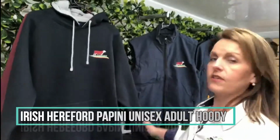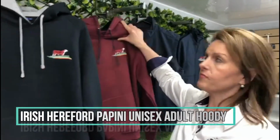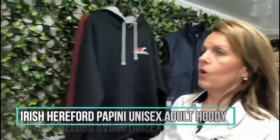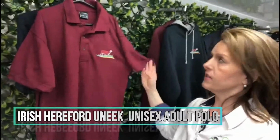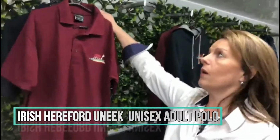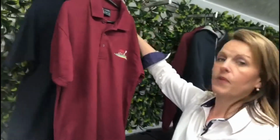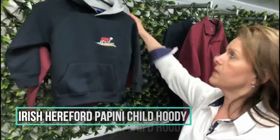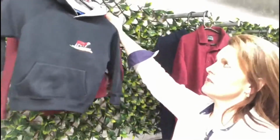On a casual note, we have the Bikini hoodies, adult hoodies available in navy and in burgundy. They start at size extra small and go up to 3XL. We also have the Irish Hereford polo shirts available starting at extra small. They go up to 6XL, available in burgundy and navy. And for the kids, we have the kids Bikini hoodies starting at age 5 to 6, going up to 11 to 12, also in navy and burgundy colour options.